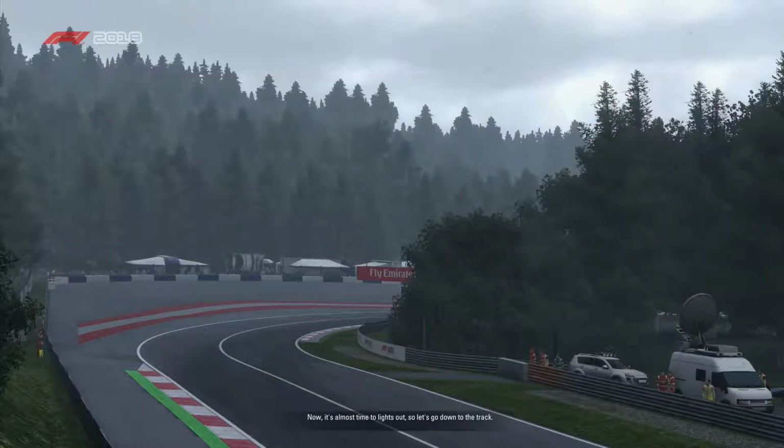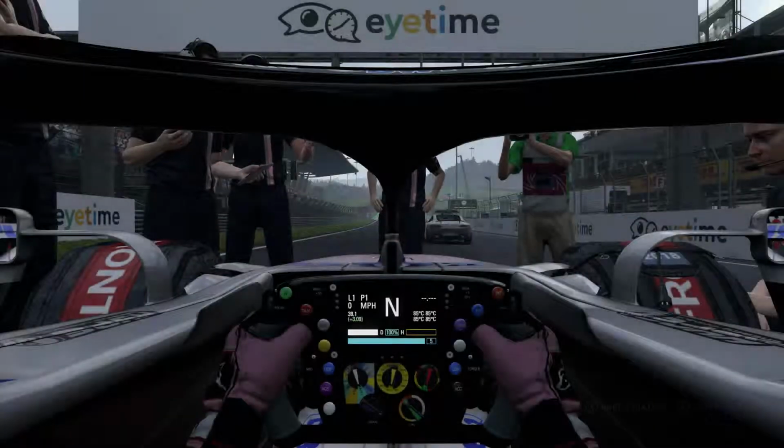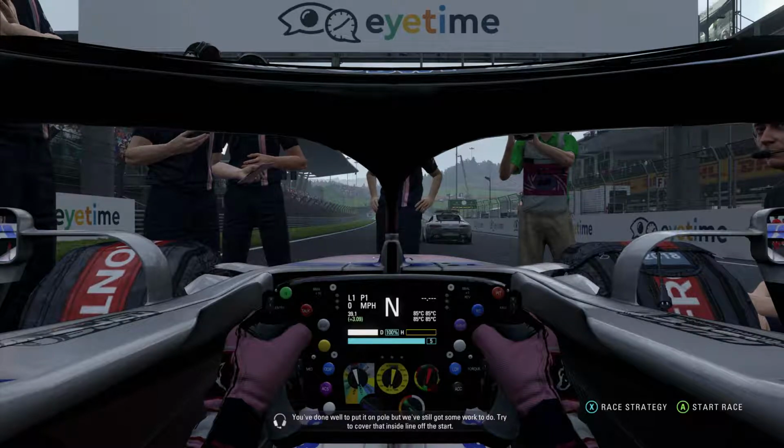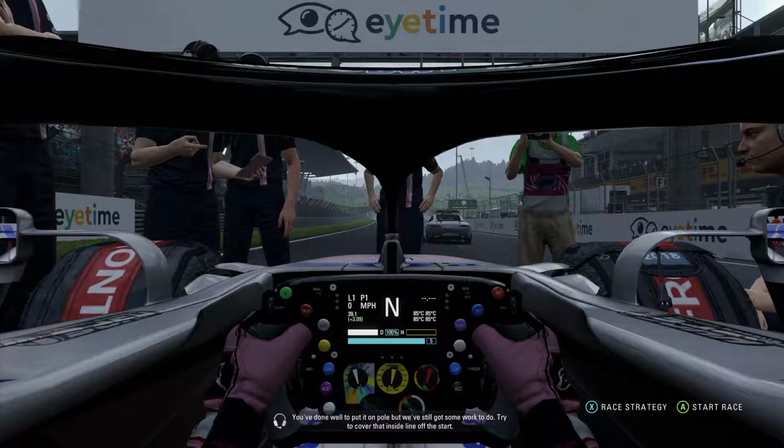Now it's almost time to lights out, so let's go down to the track. You've done well to put it on pole, but we've still got work to do. Trying to cover the inside line off the start.